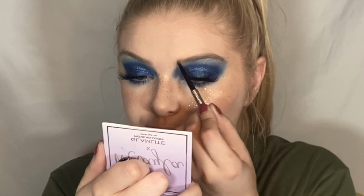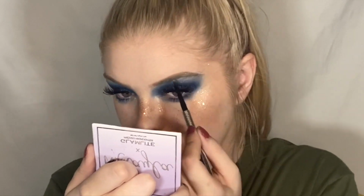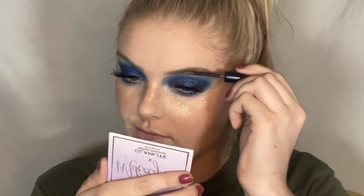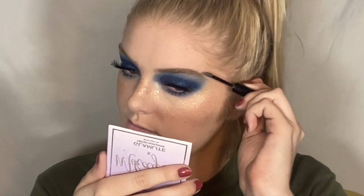Because this look is so big and bold, I do have to fill in my brows because it kind of looks ridiculous. I'm not gonna lie. I think for this look, I want to stand out and be bold, so I just picked up this Kylie Cosmetics lip kit. This is a new formula in the shade Bite Me. Rawr.